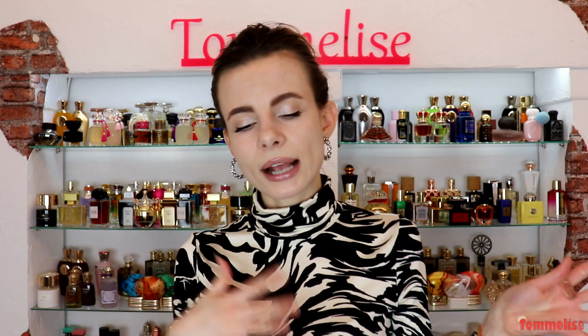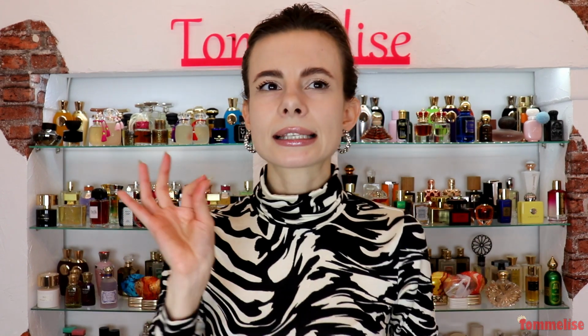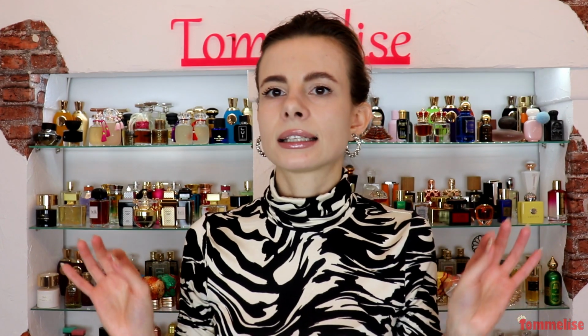In the opening there is actually orange blossom and then some resins, heliotrope and rose, but I would say this vanilla is not that sweet. It is rather woody, slightly spicy, so it's quite aromatic, and that's very easygoing. So it's not like heavy vanilla, a straightforward candy-like fragrance. No. It's quite elegant and at the same time very comforting.